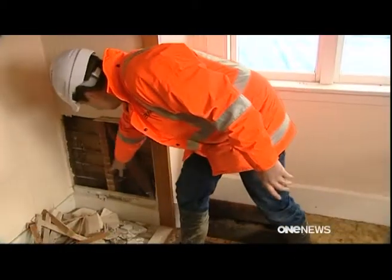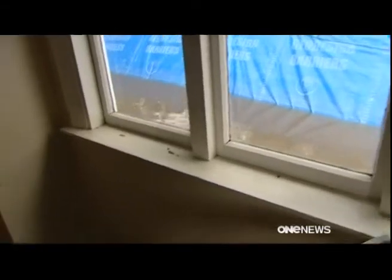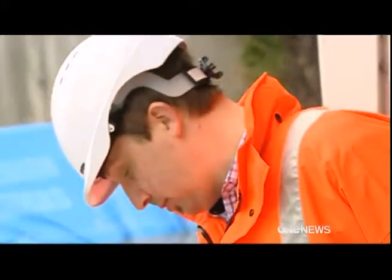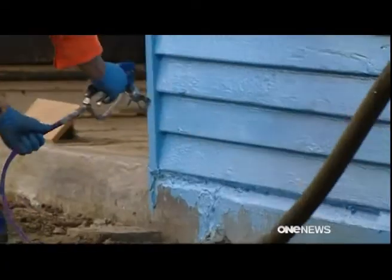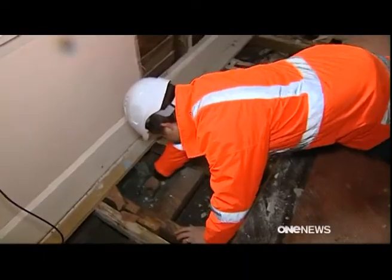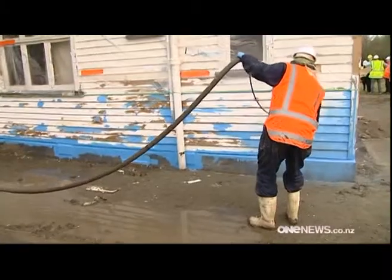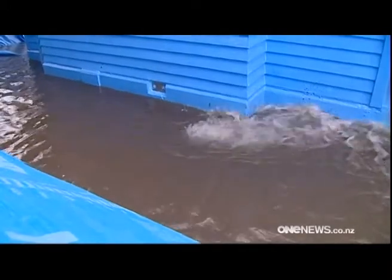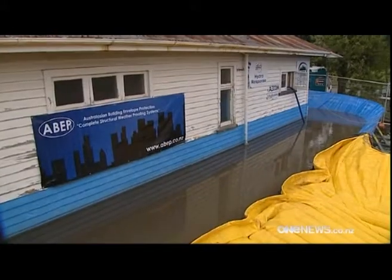There's no moisture on the back of these weatherboards. As far as red-zoned houses go, this one's been through more than most. It's the chosen site of a flood protection experiment. Last week, vents were covered and floodgates installed before the house was sprayed with a waterproof coating. Then flooded with 2,000 litres of water, and it's been sitting in this pond since.